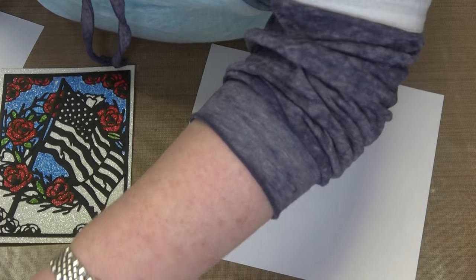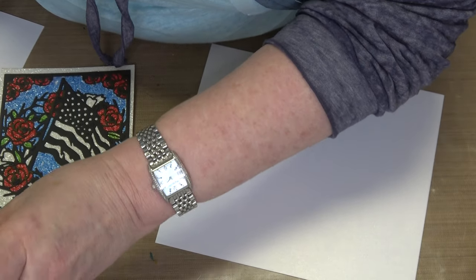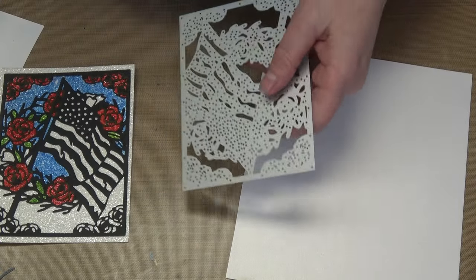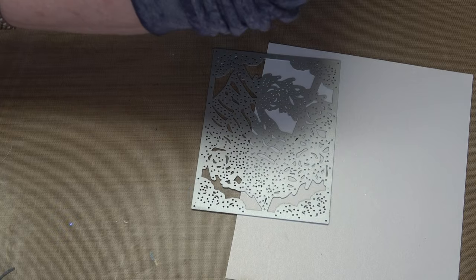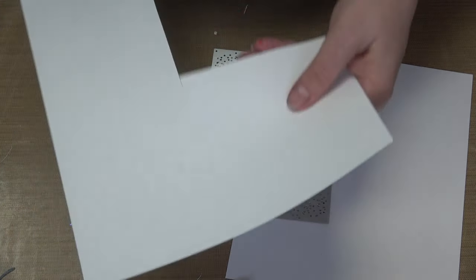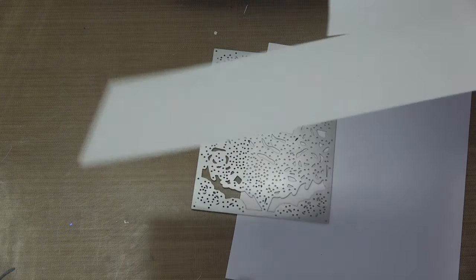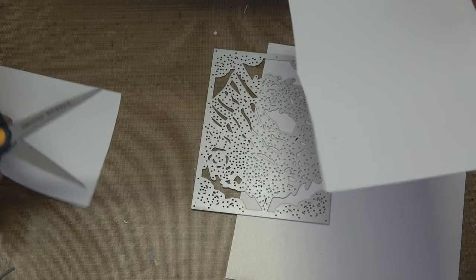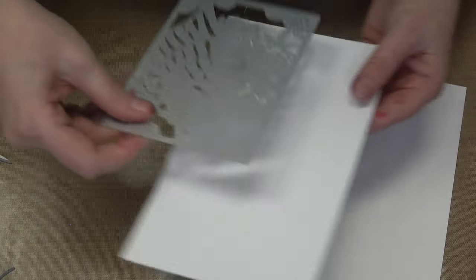Let's see, where is it? If I take and I cut it out of just basic cardstock. You could use copy paper. I don't have any in my hands, or I would use something cheap that you don't care about because nobody's going to see it again. So I'm going to cut this out of just white cardstock.